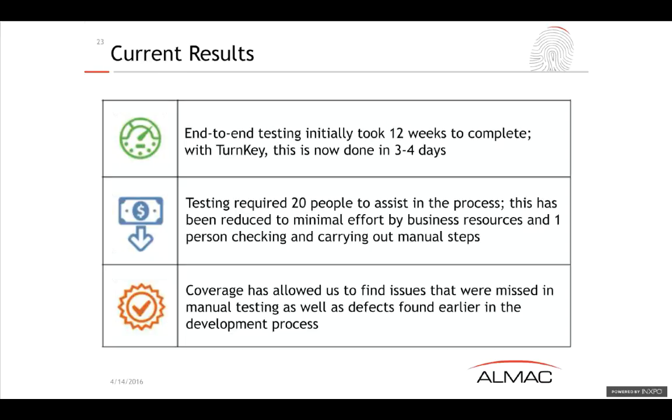And as stated previously, the coverage has allowed us to find issues that we were missing in manual testing, and we're finding defects earlier. We're finding defects as part of the development process. We're now running these in the development environment while we're carrying out our exploratory testing. It's allowing the developers to turn around fixes quicker. We're also running these two end-to-end scenarios as part of our formal ST to allow us to have reasonable confidence in the testing that the manual testers have performed.